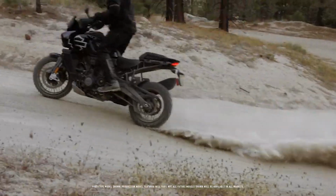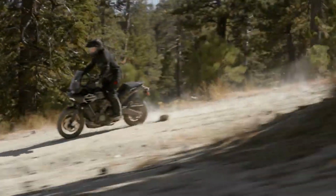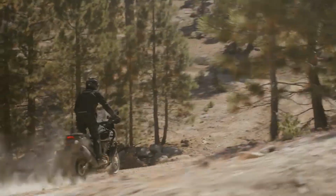Maybe Harley will pull this off and convince a fickle adventure market that they belong. Or perhaps Harley's longtime loyalists will take a look at the Pan America and start to consider the joys of riding an adventure bike, if only because it's a Harley. In the end, once the Pan America is introduced in 2021, they'll be burdened with being the new kid on the block, and that's something Harley hasn't had to deal with in their 117-year history.